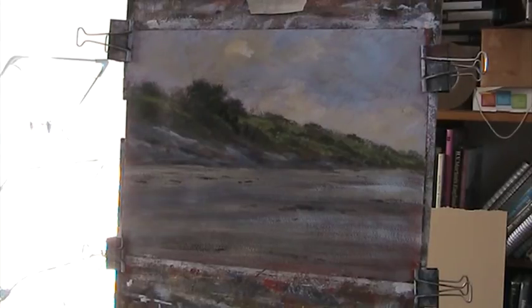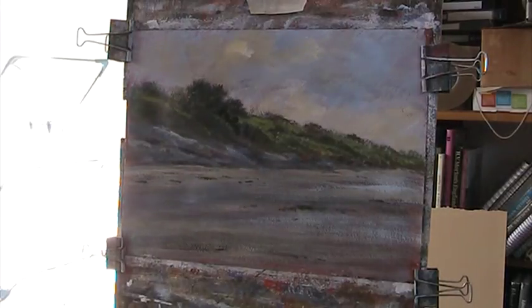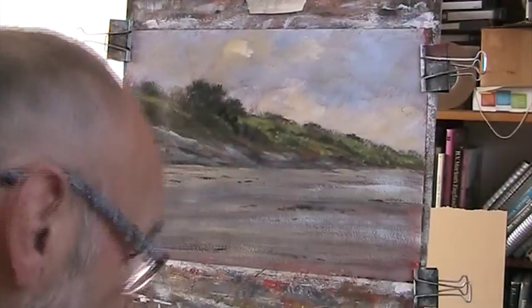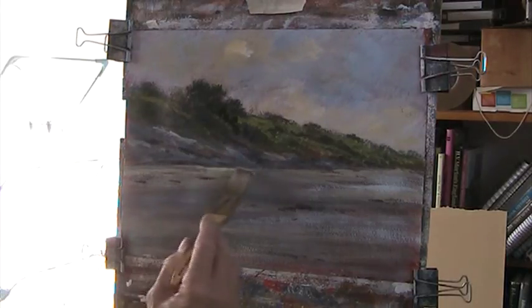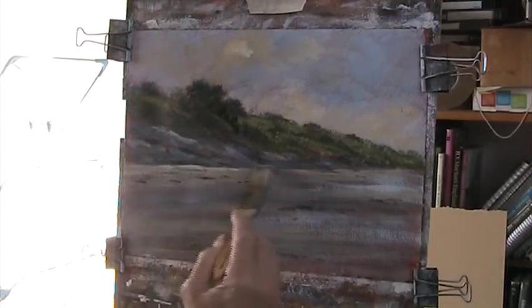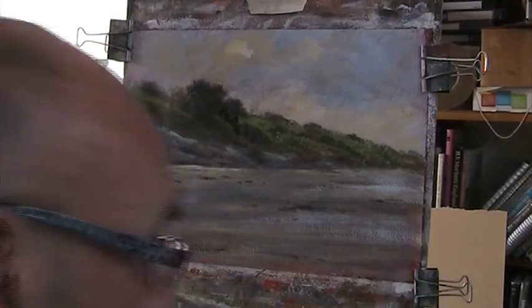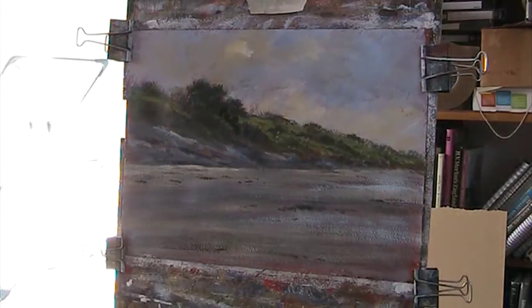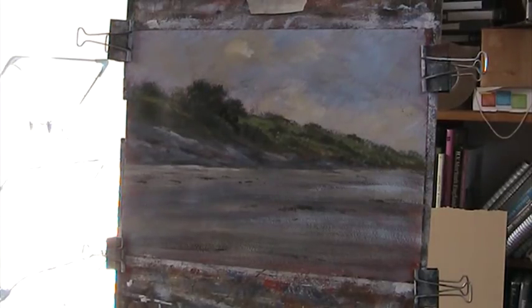Other than just to outline or get a counter change between the rocks and where they come down to the beach. So we'll put that light, even lighter. We won't alter the rocks, but we'll. I could put some figures in, but I won't. So there we are. So that's Porth Joke again, an impression of.